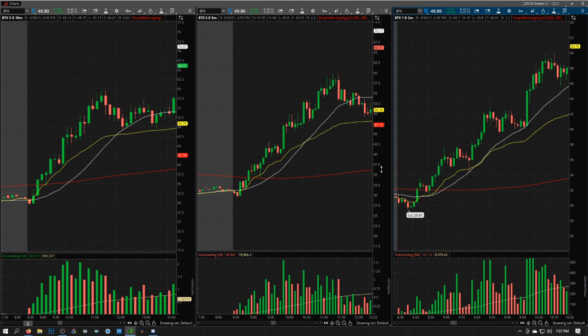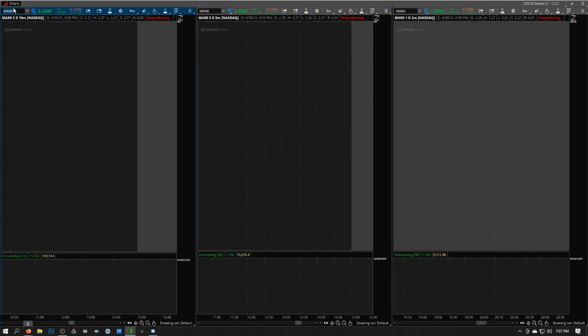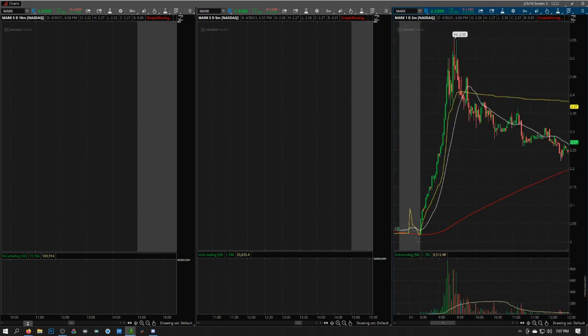Yeah, weird. I don't know. We take those. Mark 227 to 224. I actually didn't take a trade on Mark, but we're gonna go look at the zone anyways, just to see what I was looking at.